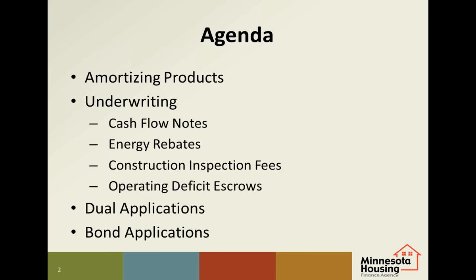During this tutorial, I will touch on our amortizing loan products and which underwriting standards are used for each. Second, I will give an overview of 4 significant changes to the multifamily underwriting standards. And finally, the last few slides will cover the dual application process and specific tax-exempt bond items.